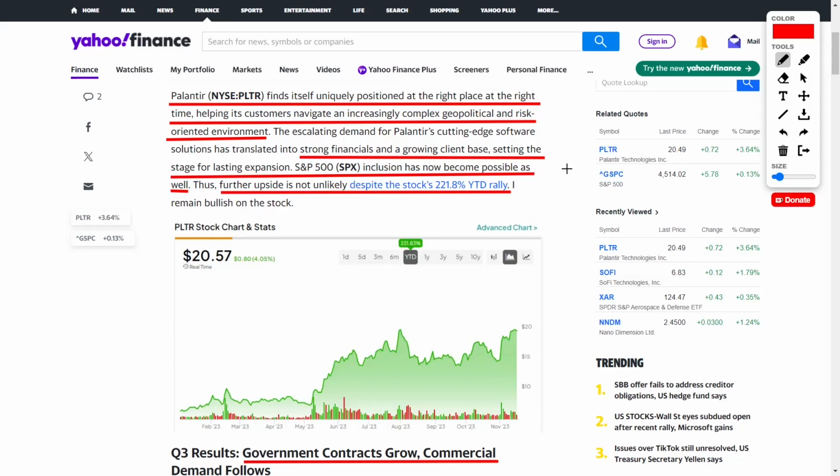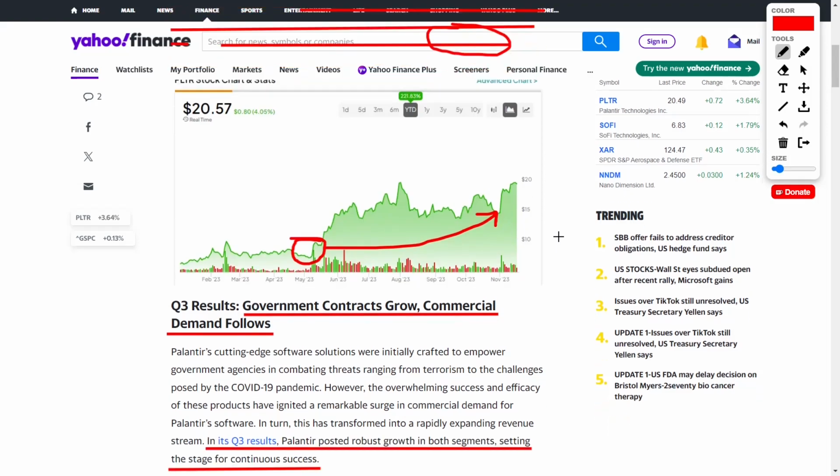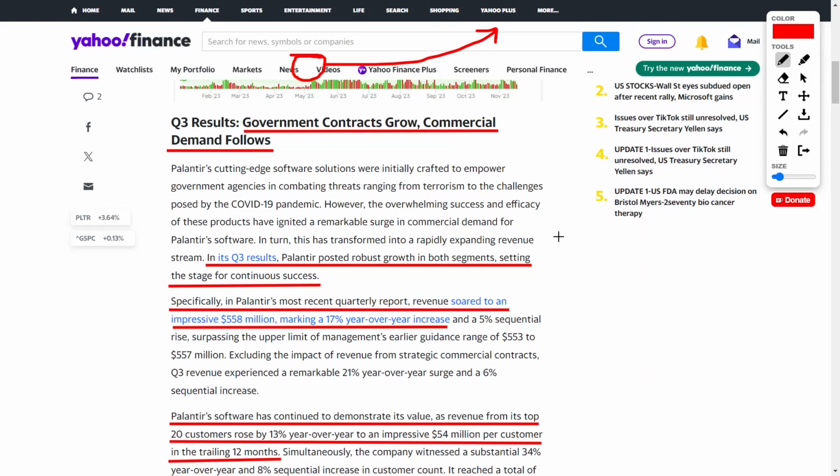You should also know that the company is up around 221.8% year to date, and as you can see on screen, from this point right here, the share price has absolutely exploded. But with that being said, we as investors need to practice proper risk management so we don't get burned when this company pulls back before their next rally. But before we get into that, let's talk about their recent results.